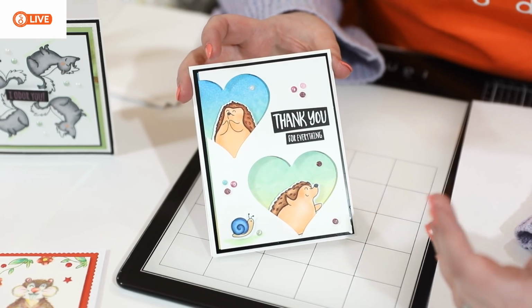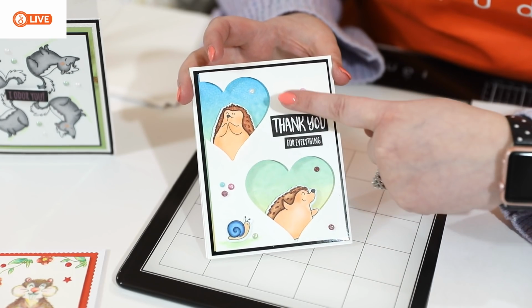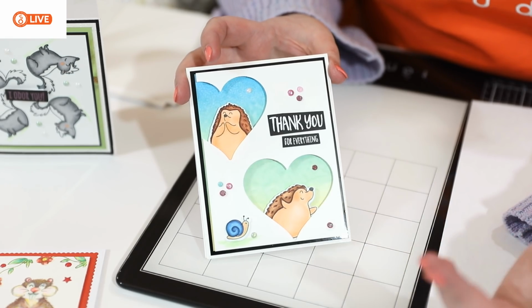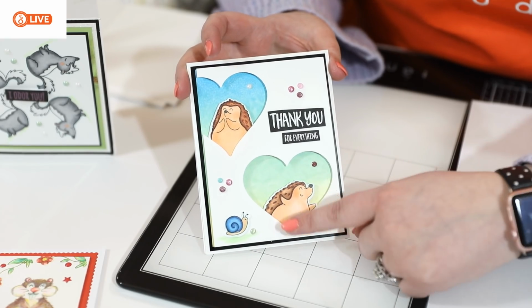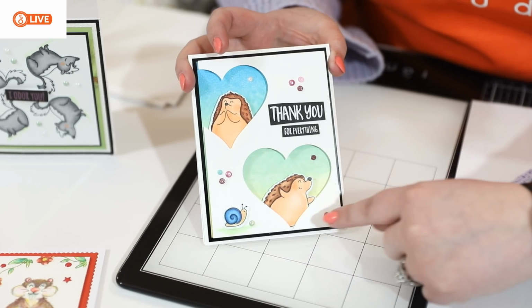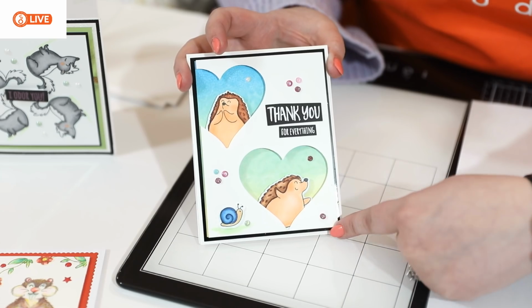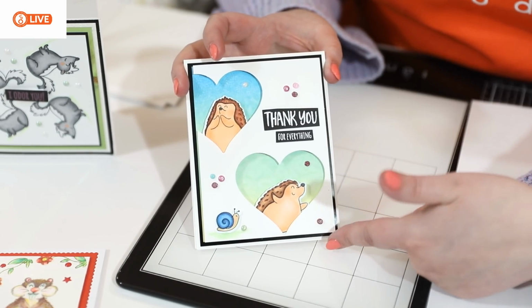So rather than having to create a scene or something for them to be in, you can create windows just using your regular basics dies, whether that's a circle, a heart, a square, an oval. You can use your basics dies to create something a little bit different. And then I added a snail down here and just a little flick of green just to make it look like he was kind of crawling along that base. So again, really, really easy, but just stretches the dies you already have, and another way for you to use your stamps.